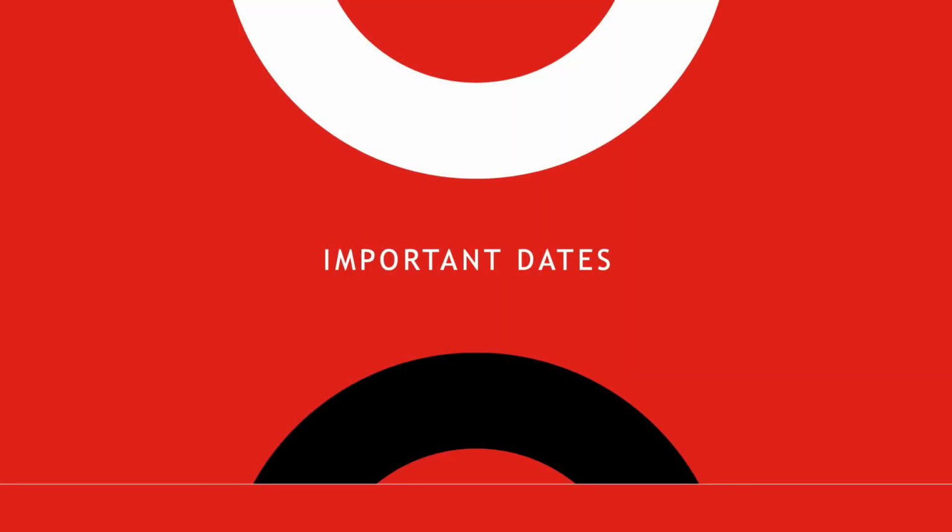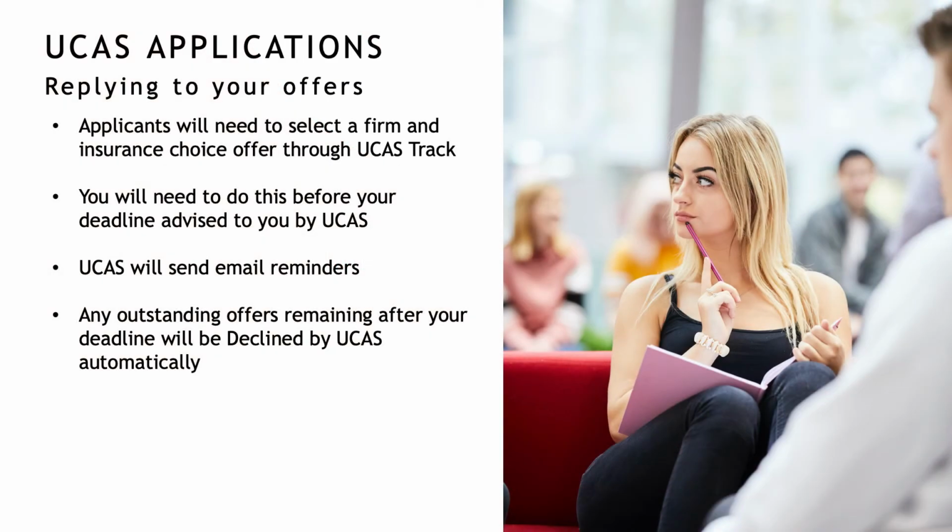So, replying to your offers. Once you've received all of your offers from your university choices, UCAS will set you deadlines in which you need to reply to your offers. You will need to select a firm and insurance choice through UCAS track. There are several deadlines throughout the year. UCAS will advise you of your particular deadlines and you will be sent reminders from them directly. If you do not reply to any offers you've been given, UCAS will automatically decline them for you.